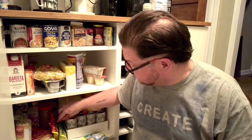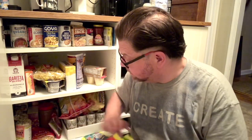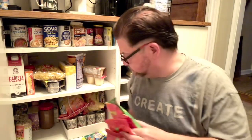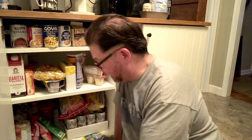The other thing that I like to do is buy these miscellaneous crackers and snack things. So this is the sweet and spicy trail mix. This is the rice cracker. This is the wasabi peas. These are the sriracha peas. And I will take all of these and mix them together in a large Tupperware container or something, and then have my own snack mix. And that also has been very good for me to have on hand.